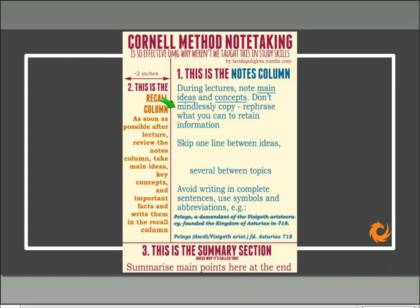So during your lectures and learning labs, main ideas and concepts, those things in bold or section titles in what you're reading in your course, things like that. Don't copy word for word, paraphrase. Put things in your own words, because when you put things in your own words, you remember it better. So every time you get a new definition or a new concept, you leave a little room, skip a line, leave a little space, so that way you can go back and take notes and add questions you might have later.